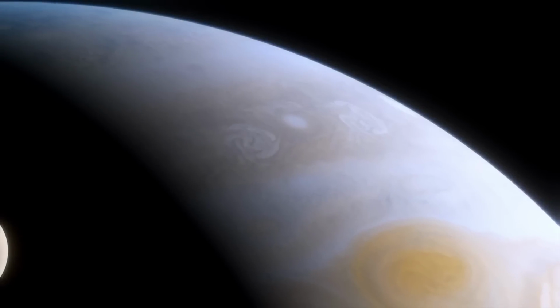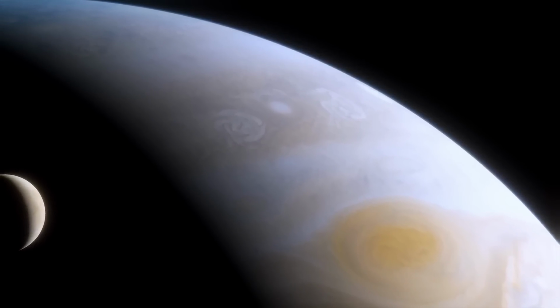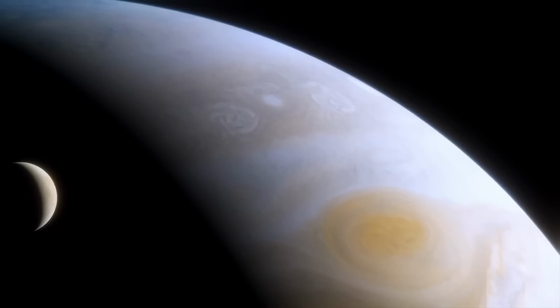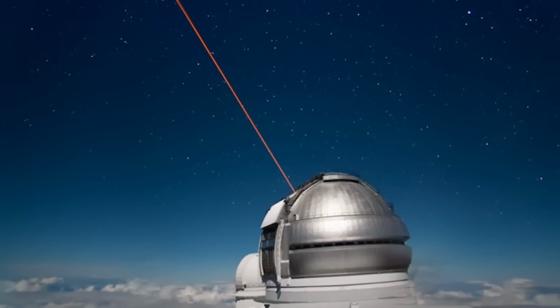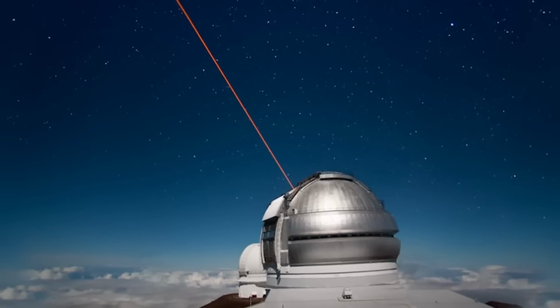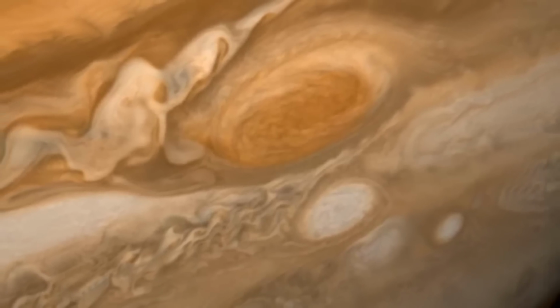According to researchers, something in the planet's atmosphere is killing the storm. An unknown force is tearing apart the Great Red Spot. In May 2017, the Gemini North Telescope spotted a small hook-shaped cloud on the west side of the storm, and something else that looked like a wave peeling off its eastern side.